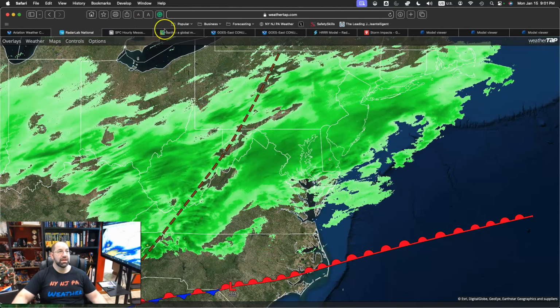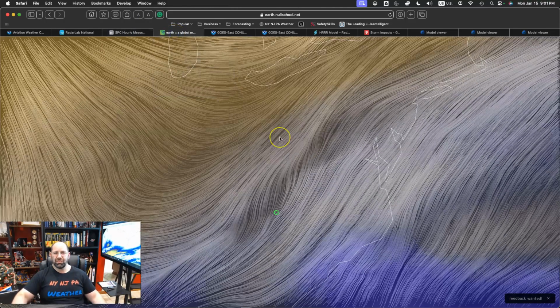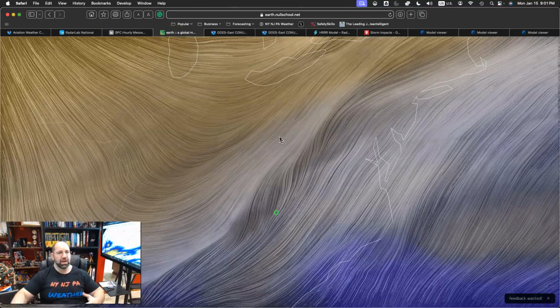So that's all taking shape. Everything's pretty much evolving as expected in that respect with the strong lifting. I'm not really seeing anything deviating from the forecast right now.